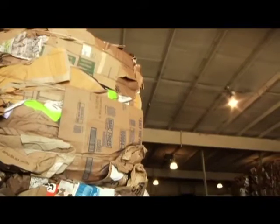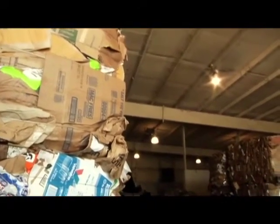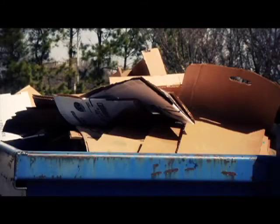Cardboard is fairly easy to collect and bale, and there is a strong demand for it. There are only a few guidelines cardboard recyclers need to know about their part of the process. Number 1 is to place cardboard only in the clearly marked standalone blue dumpsters. Number 2 is to break down the boxes whenever possible.